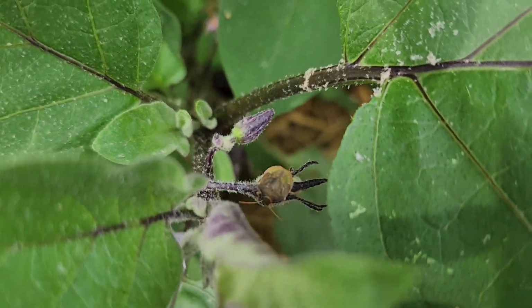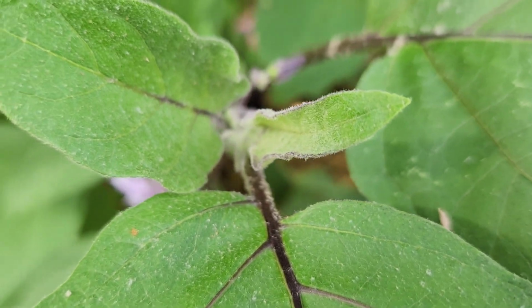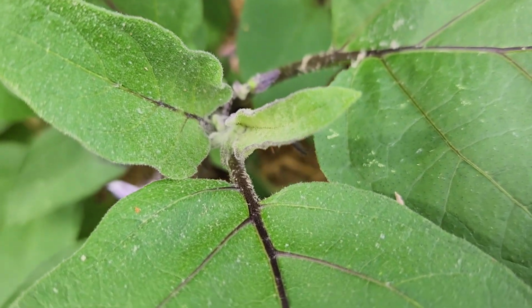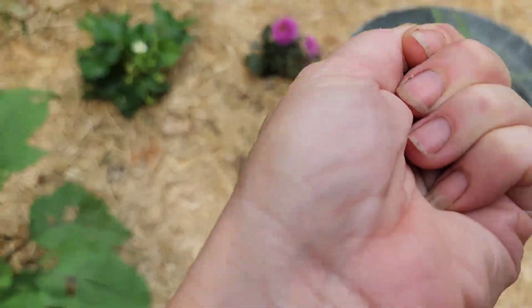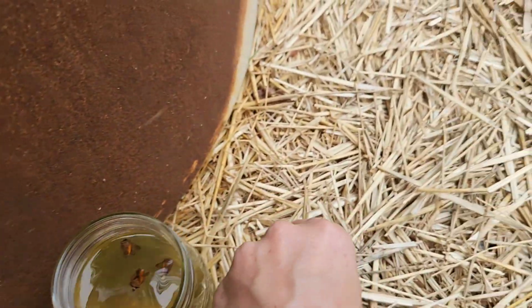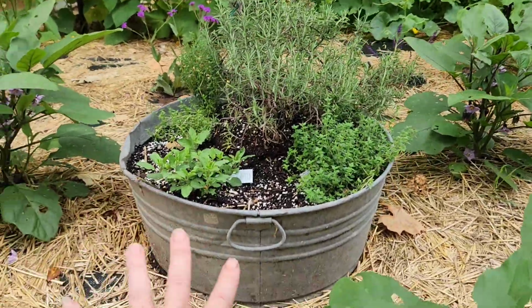There is another squash bug or whatever it is. What are you? I can't remember. Let me get him. Come on. Got it. It's weird. Oh, no. Okay. I really don't like killing insects, but I can't. I've spent way too much money, time, energy to just let them take over and destroy my garden. I can't do that.